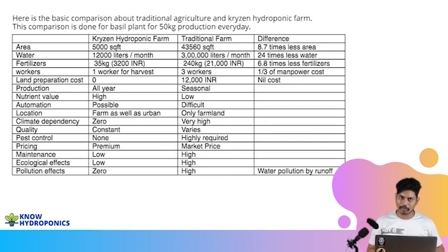In a hydroponic farm, there was no gap at all. We are not dealing with lead or arsenic. We were not dealing with heavy metals at all.